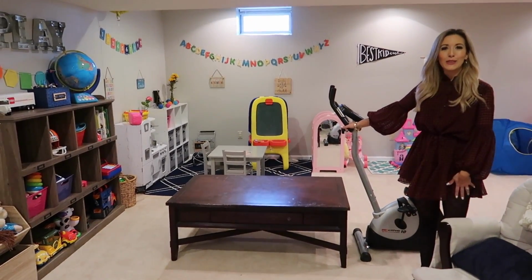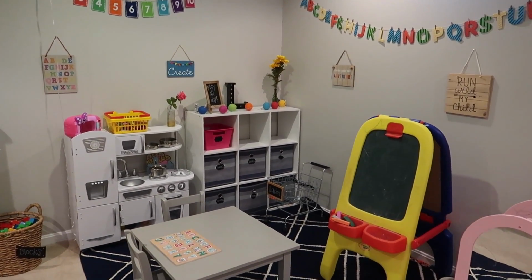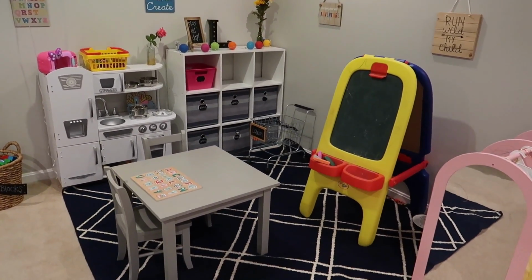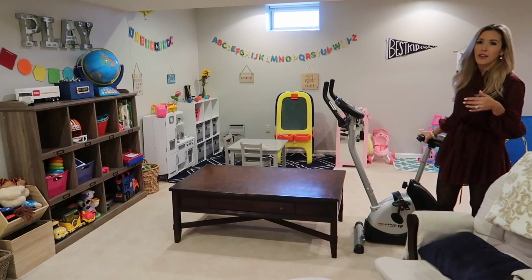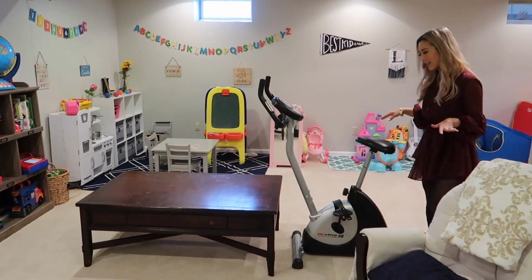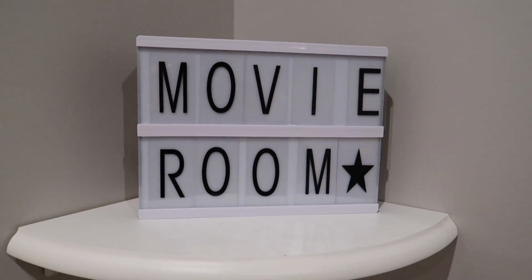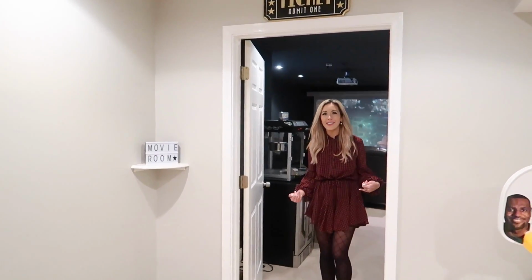It's my workout zone, so that if they're awake, because most mornings I wake up before them, but if there's days where I sleep in or can't do my workout first thing in the morning, I love being able to work out while they play. So I keep an eye on them and still get my workout in. Multitasking, mom life.